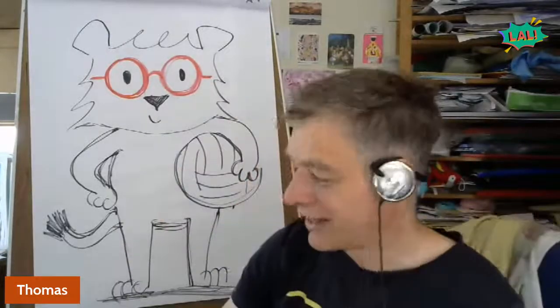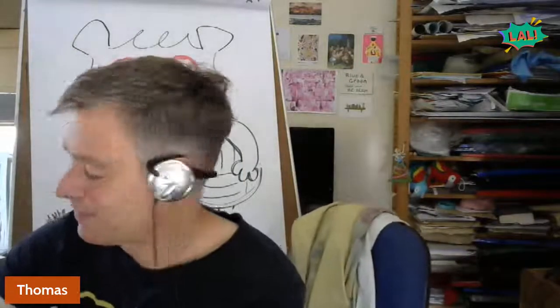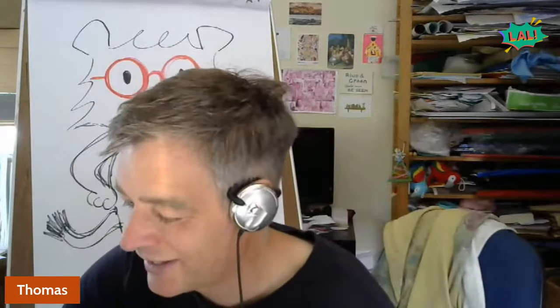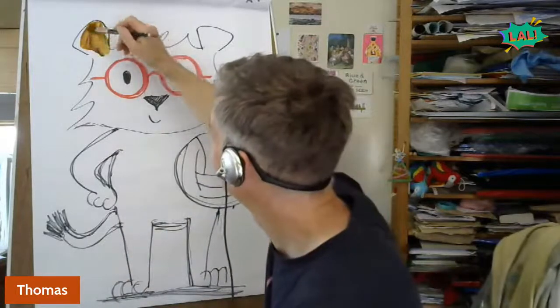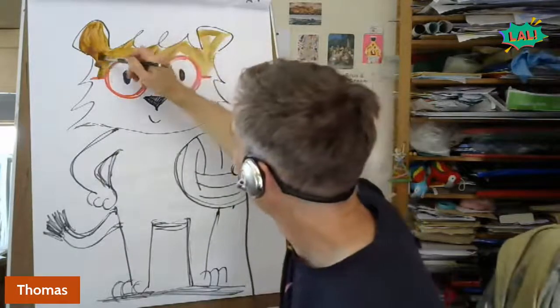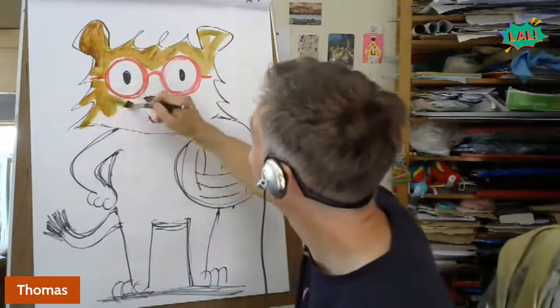I sometimes like putting a sort of shadow underneath as well to make them sit on the ground. I've got another bottle of ink here. If I grab another brush. And this one is a sort of yellow colour, because Max is a sort of lion yellow. And I could very quickly just, I think I've got a little bit of blue left on my brush, so maybe it's going to go a little bit green.